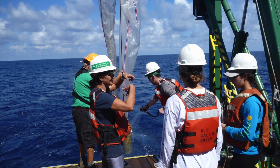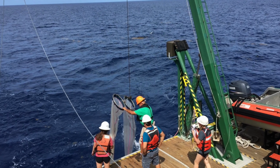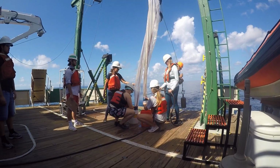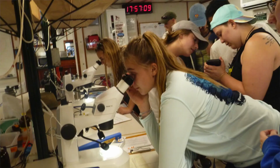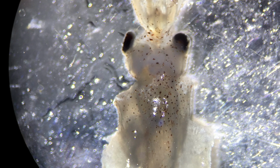And then we also had a biological oceanography component where we were doing nekton tows. So there we send out these huge nets in the ocean, and we get to bring back on board and then had live on the ship microscopes where students were looking at incredibly unique fish larvae, all sorts of different zooplankton.